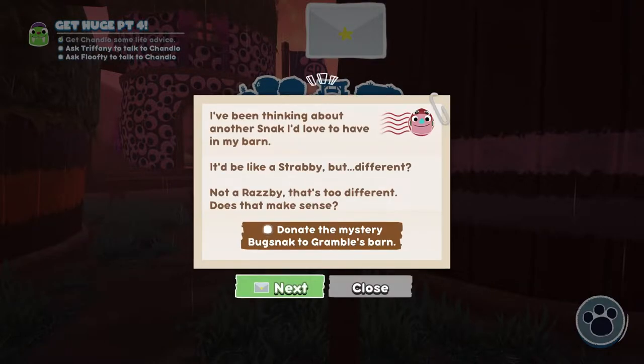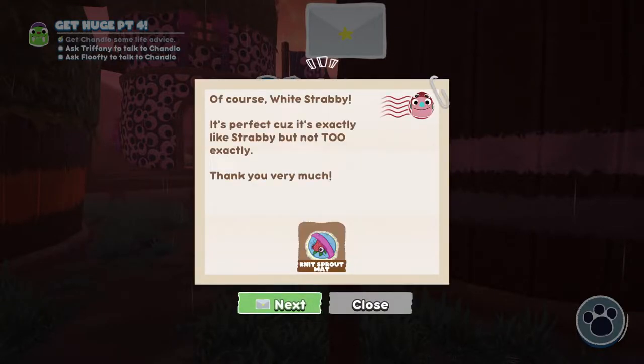Oh. I've been thinking about another snack I love to have in my barn. I like a strawby, but different? Not a raspy. That's too different. Does that make sense? Of course, white strawby. It's perfect because it's exactly like strawby, but not too exactly. Thank you very much.